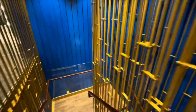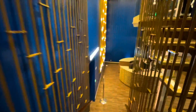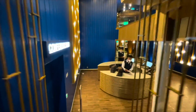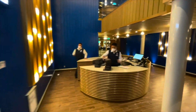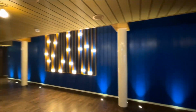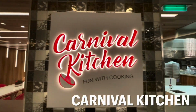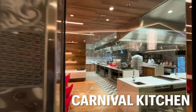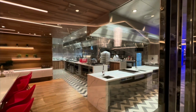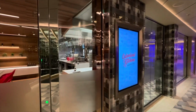And now I'm heading down to deck 6. Remember, the Palm Restaurant is on deck 6 and 7, so I'm gonna have some more of the Palm Restaurant down here on deck 6. Here on deck 6 we have the Carnival Kitchen, where you can learn to cook some delicious dishes and desserts along with a chef and eat right away for an additional cost.